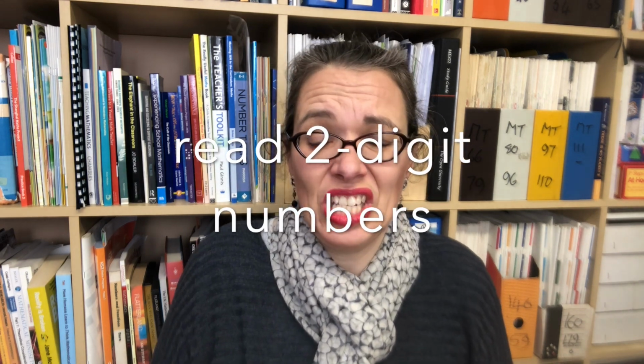So the next skill they need is to be able to read 2-digit numbers. You want to be able to show them a flashcard of a number and for them to be able to say it and show it with the big bead frame. If they can do that, you're fine, you're away.